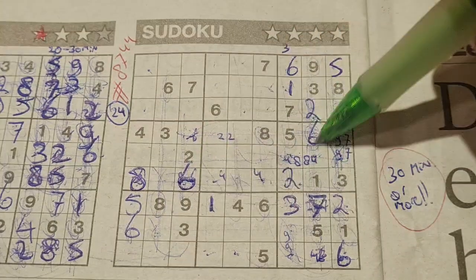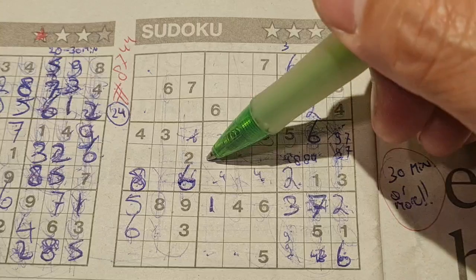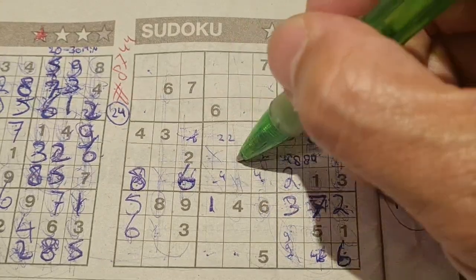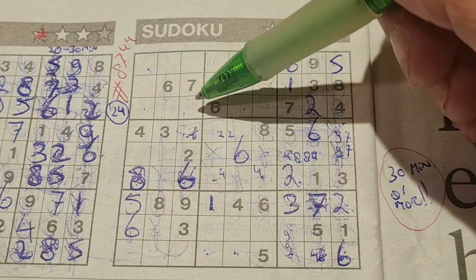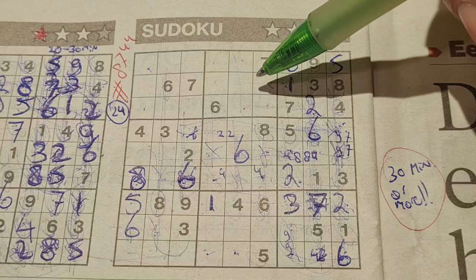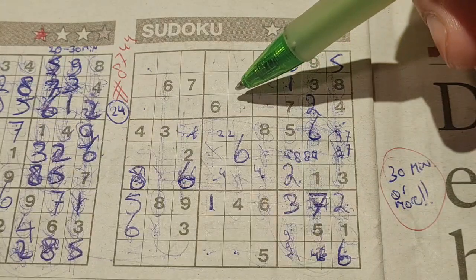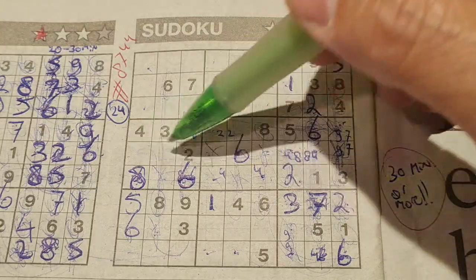Wait. Six in this row, six in that row, so the row between the middle row, the only three place level six should be here, here, or there. We have a six in this column, no six there. Six in that column, no six there, so the only place level six should be there. Seven, nine. Need a one here.